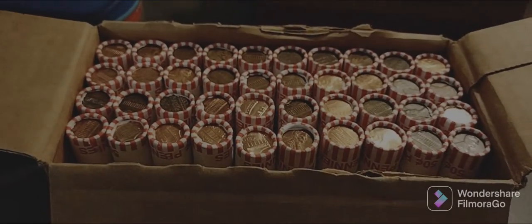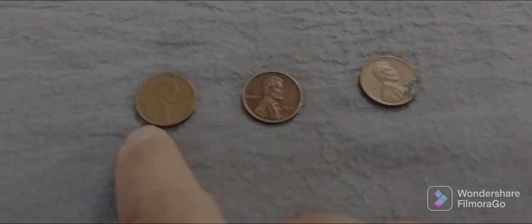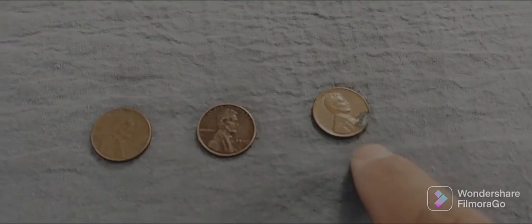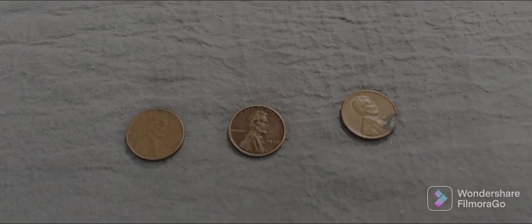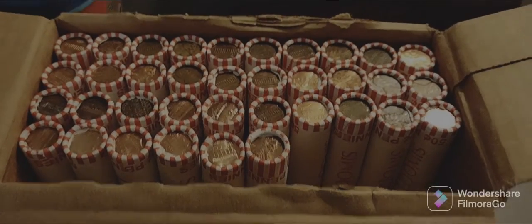Back with the next. Okay, just went through rolls 7, 8, 9, 10. Got 3 more wheat pennies. A 45, a 47, and a 56 Denver, bringing us up to 7 in the first 10 rolls. Back to the next. Roll 14, wheat penny number 8. Get a clear date on this. There we go, 1957, Philadelphia.